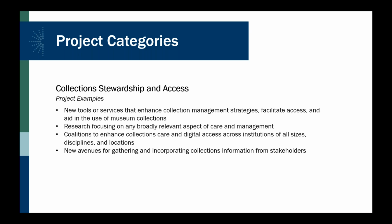Some possible project examples include new tools or services that enhance collection management strategies, facilitate access, and aid in the use of museum collections. Research focusing on any broadly relevant aspect of care and management. Coalitions to enhance collections care and digital access across institutions of all sizes, disciplines, and locations. New avenues for gathering and incorporating collections information from stakeholders.